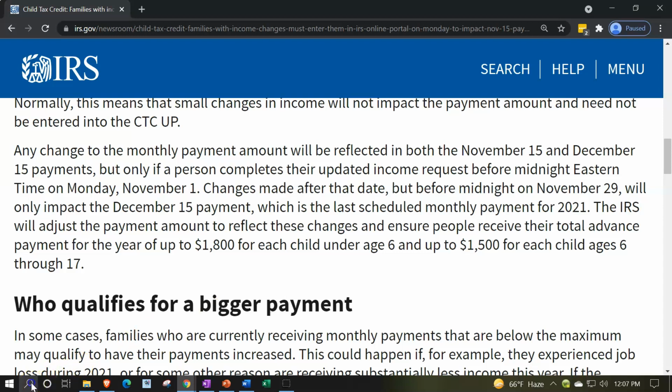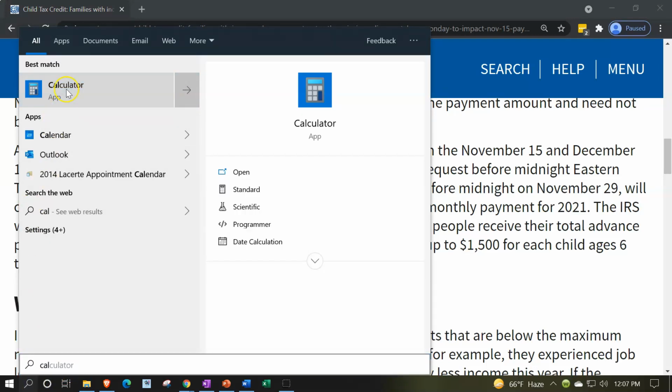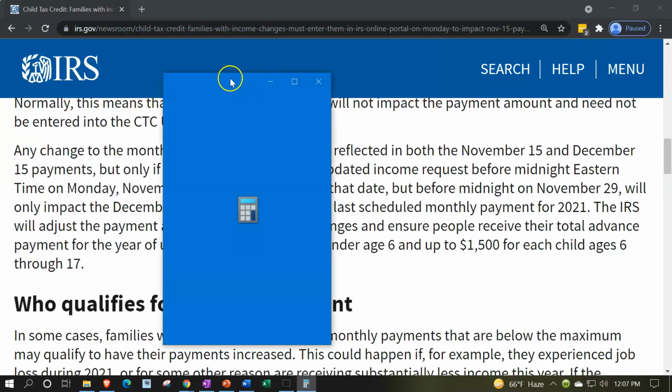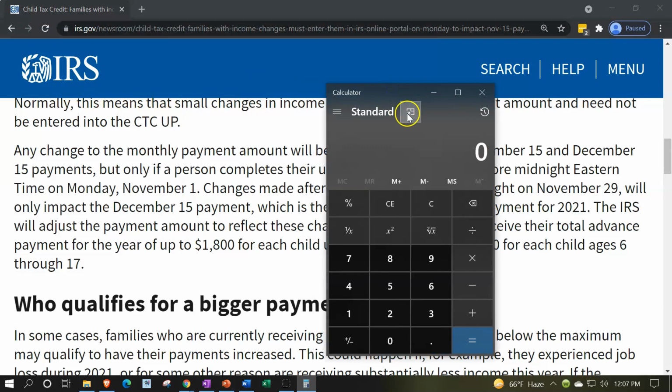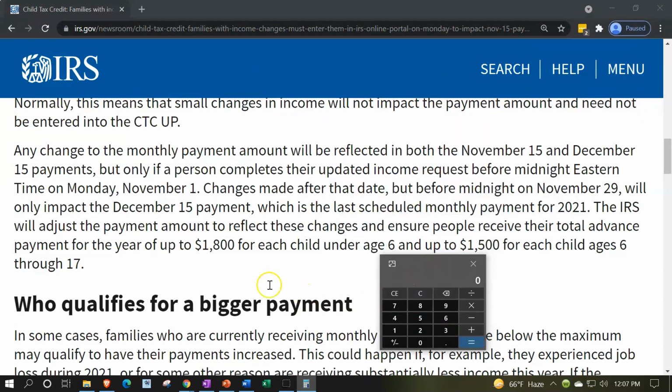So let me just break down what they're trying to say here. If I pull out the trusty calculator, remember before they were emphasizing the fact that you would get so much per month per child. And what they did is they said, this is the amount of the credit you would get, $1,800 for each child under 6. So if I took that $1,800 divided by 6, that would be the $300 per payment that they kept on talking about before that you would typically get.